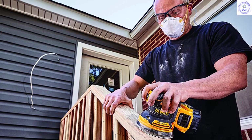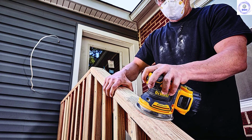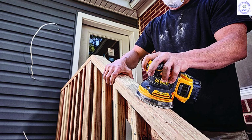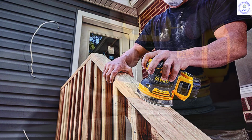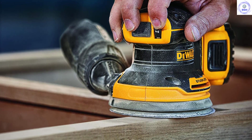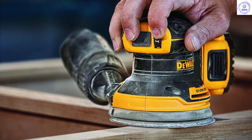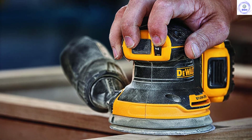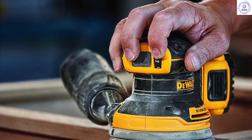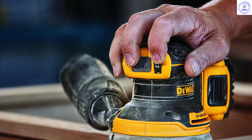The DeWalt DCW210B orbital sander draws all its sanding power from a powerful 20V brushless main motor that sits just above the sanding pad. Brushless motors are one of the most efficient in the market and can achieve very high speeds. It's no wonder the top speed of this motor is 12,000 orbits per minute. As it does not have brushes in its core like in many other motor types, it runs very quietly and with little to no vibrations. The high speed makes for a unit that will get work done quickly and bring out the finest details.